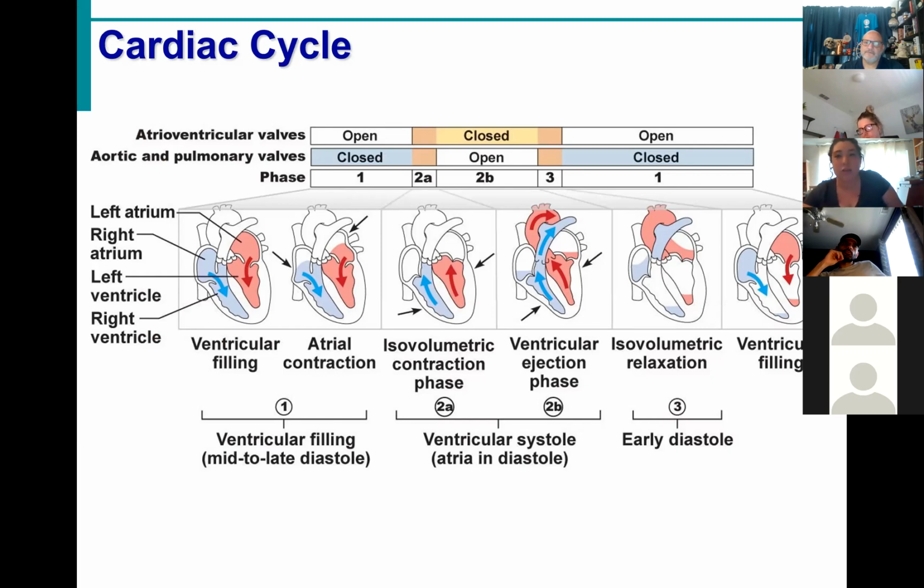So it never uses ATP, it just uses pressure? Well, no, great question. The passive part doesn't use it. When the atria are contracting, we're using ATP. When the ventricles are contracting, we're using ATP. So when the chambers are actively contracting, that is when they're using ATP, but only when the muscle cells are contracting.